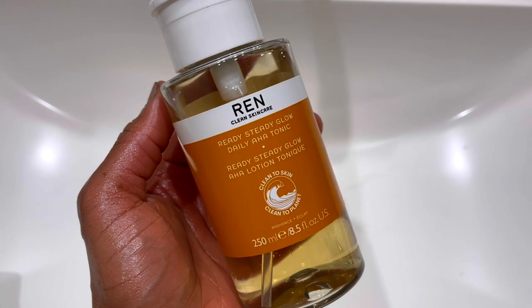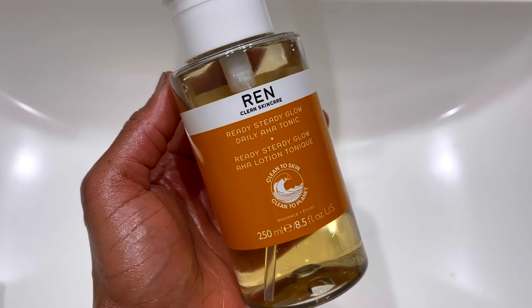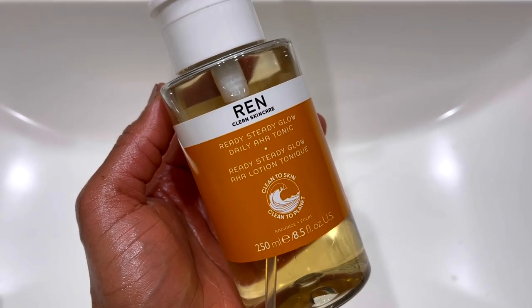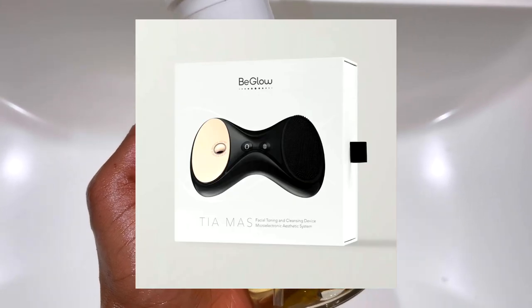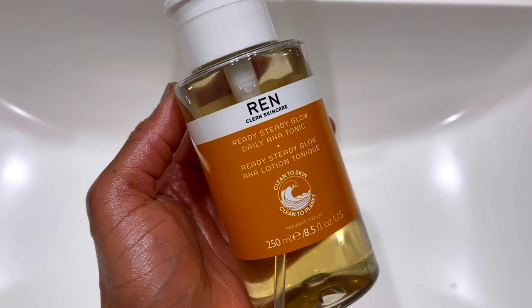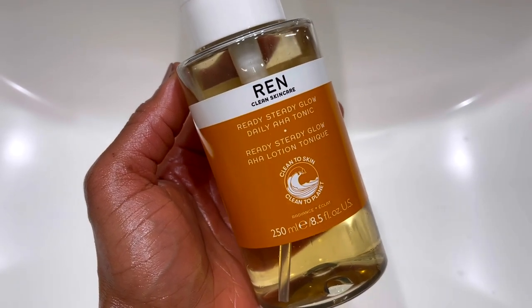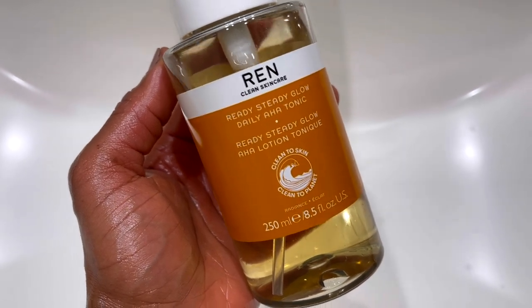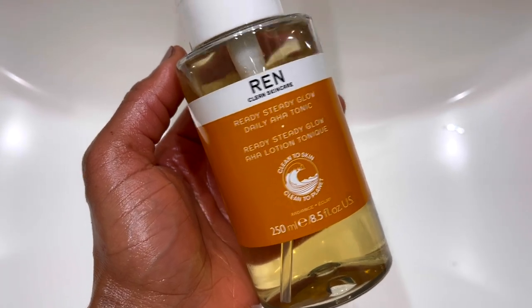I use that in the shower with, I can't think of the name of it. It's kind of like a Clarisonic, but since Clarisonic is no longer a thing, it's another tool to exfoliate. I have a link down below or I'll put it here on the screen, but I use that with the Laneige Foaming Cleanser, and then I use this as my toner. This has been one of my favorite toners for maybe about a year or so now, and I think it really works well. And even though it is an AHA, it's not super aggressive. So I use this as my toner.